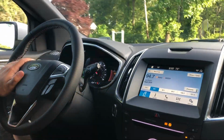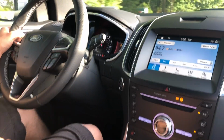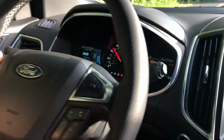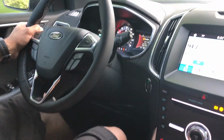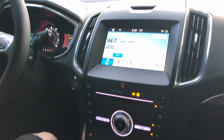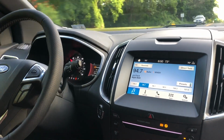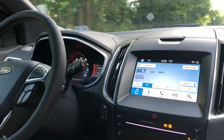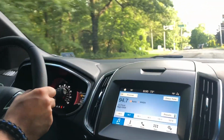So the new '19 Edge ST has the 8-speed automatic transmission with paddle shifters, where the old Ford Edge Sport, which this is replacing, there is no standard Edge Sport anymore, had the 6-speed transmission. So you do get a little bit better gas mileage and 2 more gears. The shifting is very quick, it's very responsive, and it's very smooth. It has a very nice feel to it.